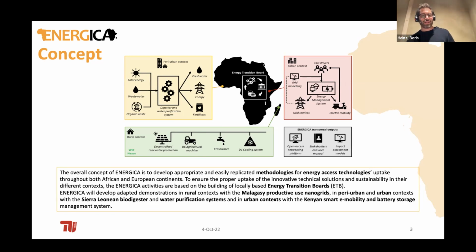The overall concept of ENERGICA is to develop tailored and replicable methodologies for the application of energy access technologies and renewable energies, and tailored in a way such that from the business side, from the social side, and from the technological side, it is in sustainable use or in extended use beyond the project cycle. So it is this bottom-up approach which is underlying in the ENERGICA project.